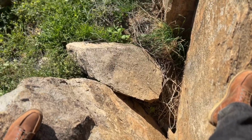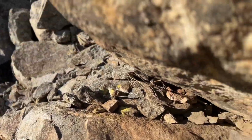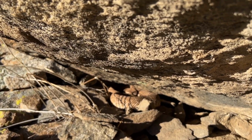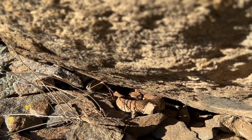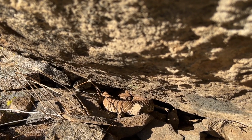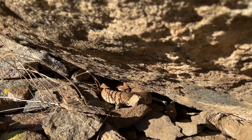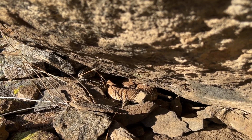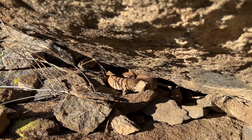Rattling rocks to check them out. Big one. Not gonna mess with them. Let them bask. Nice size one though. Really pretty. Super stoked. Second snake on Rincon. First a Helleri and then this nice size rubber.